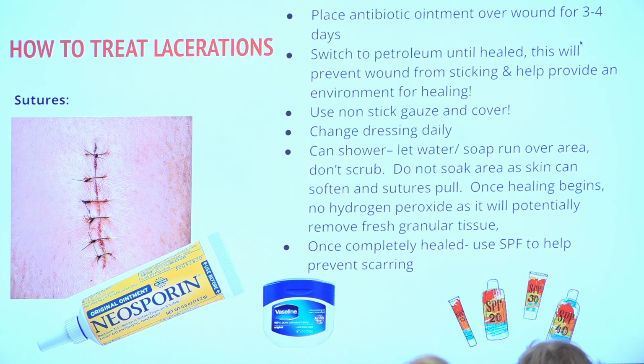So once sutures are placed in, you're basically just going to keep good care of the skin. So basic hand washing, washing of wherever the wound is, antibiotic ointment for the first few days, and then petroleum jelly after that. You're going to want to keep it covered with a non-stick gauze. Normal bathing and showering, letting water run over that area, is fine. We don't recommend scrubbing at them because that can pull on the stitches. And we also don't recommend bathing or swimming or prolonged submersion in water because the skin softens up and then the stitches can pull. So we always say just showers or basic washing of that area.